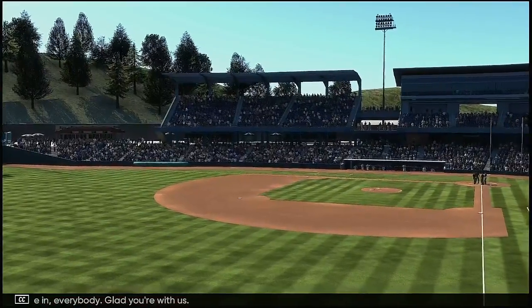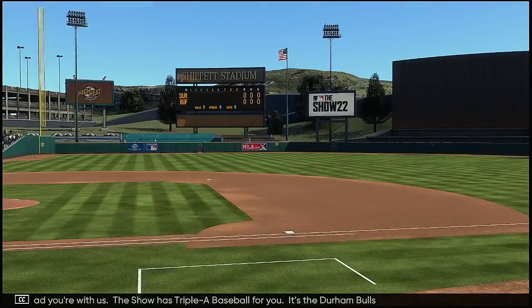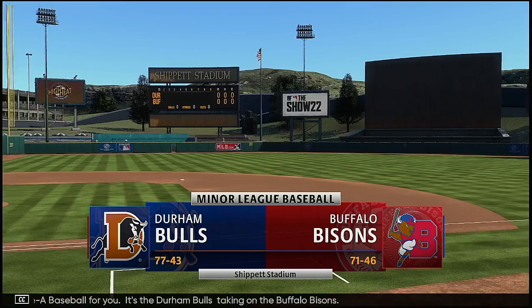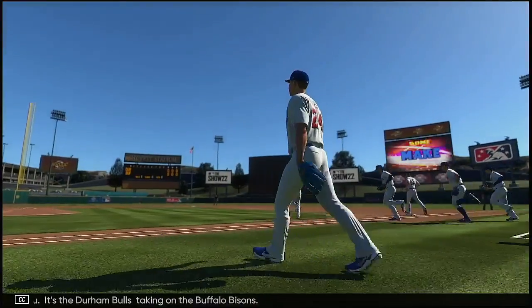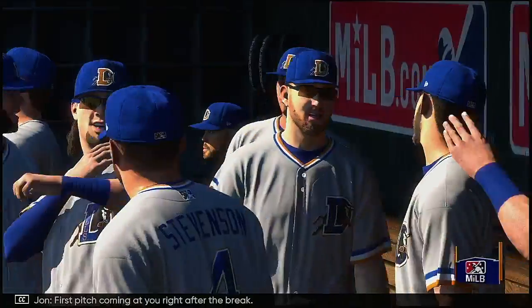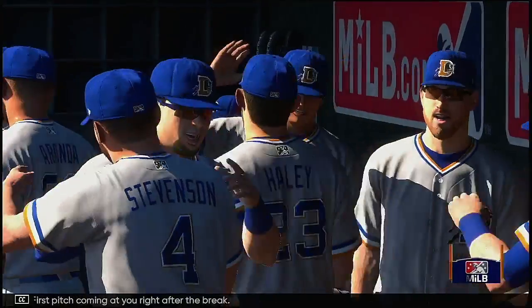The show has AAA baseball for you. It's the Durham Bulls taking on the Buffalo Bisons. And now, your Buffalo. First pitch coming at you right after the break.